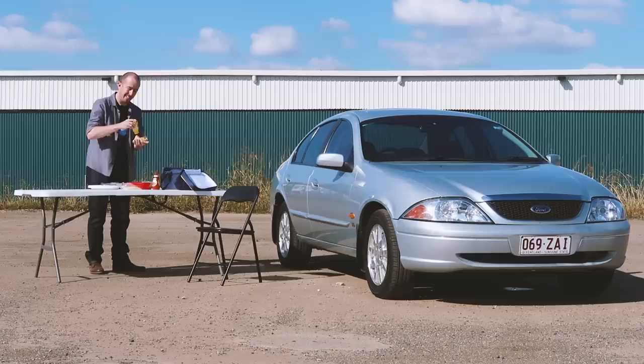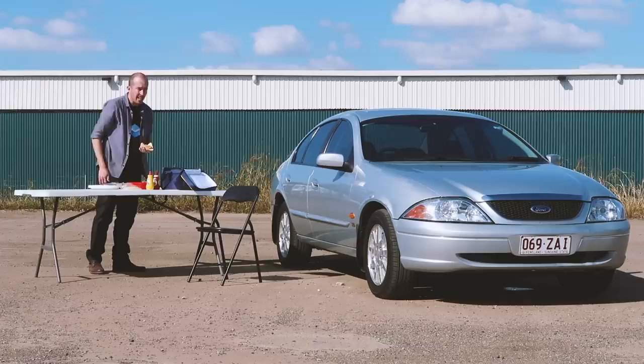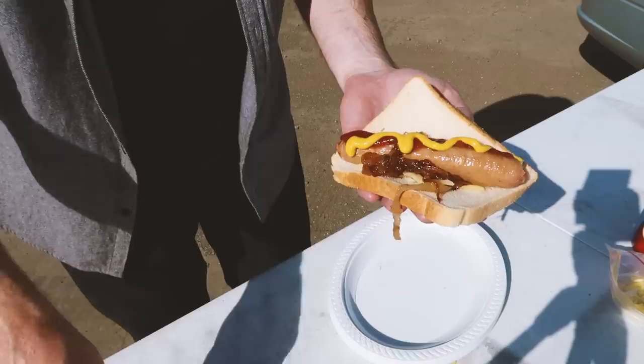And that's because the Forte and the Fairmont Ghia could be optioned with Ford's 5-litre V8. Or the same engine could be used to turn an XR6 into an XR8. And then there were two even more powerful versions created by Tickford Vehicle Engineering. The TE50 with 200 kilowatts and the TS50 with 220 kilowatts. More sausage for power-hungry customers.